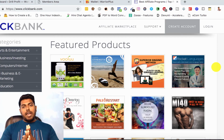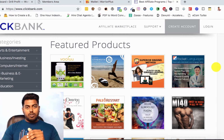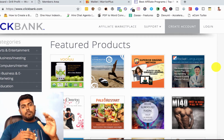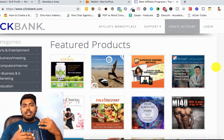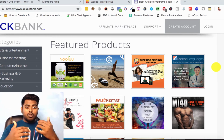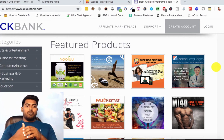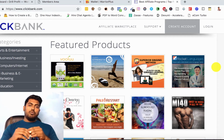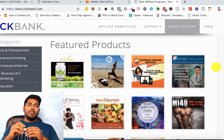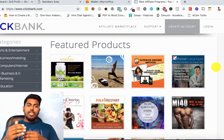And one more thing to add here: when you get a sale on Warrior Plus or jvzoo.com, they will basically pay you after 45 days. That means if you get a sale today, you can withdraw that money only after 45 days. So it's a long time, and you're going to pay for the traffic, you're going to pay for many things, and you need to wait that much time. And when you get your money back, you can reinvest it. So that's really a very bad side of warriorplus.com.